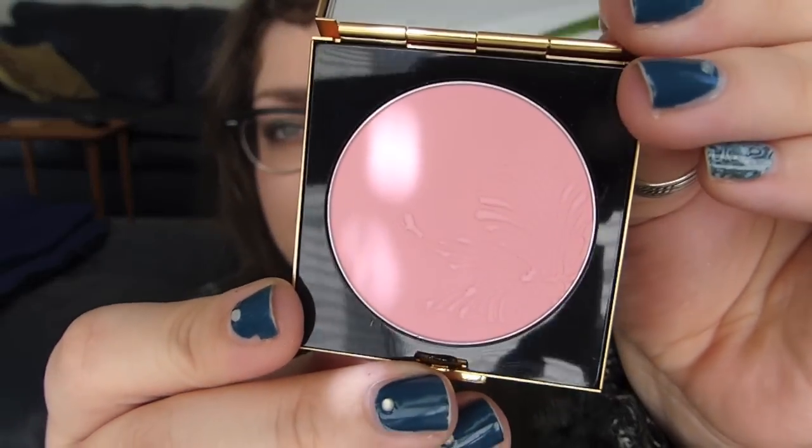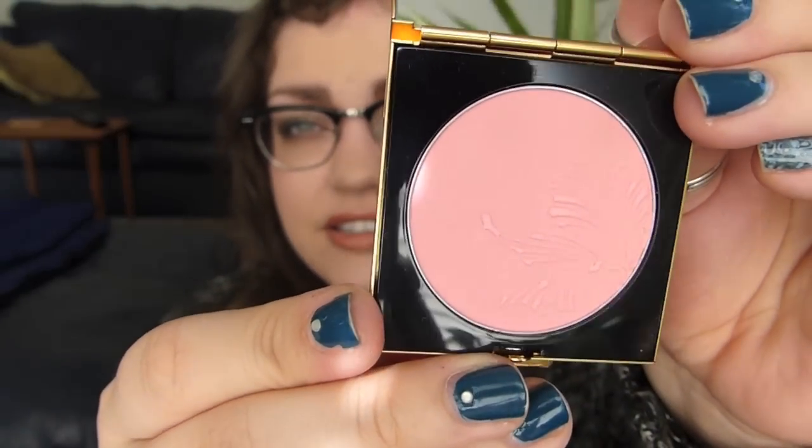Okay, so let's just admire the packaging. It's nice. It's got a decent weight to it. It's got that nice gold. It's got the actual silk fabric on the front. It's got the nice button closure. It's got a huge mirror. Shut up. Shut up. Oh, it's so good.